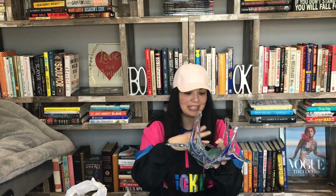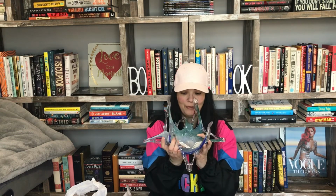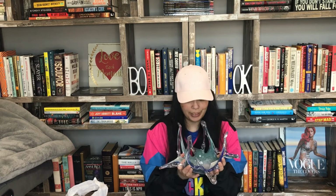Both my husband and I saw this. We both liked it. It looks like the water is spraying in different directions, and then it has different colors of blue. It's just so beautiful. Look at the detail. I love it. It's so different and unique. And it was only $12.99. I think that is a great price for being mouth blown handmade. It's just wow. It's a lot of fragile stuff this haul.